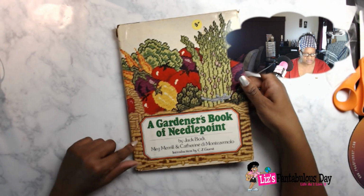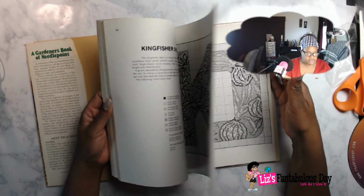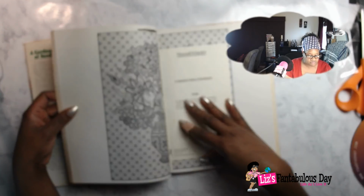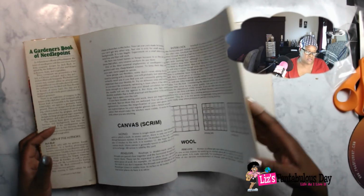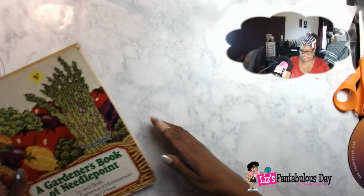So this says A Gardener's Book of Needlepoint, and I like the pictures in here, so I'm going to be using those also. So I have a really good stash of a variety of books now, so I can have lots of different pages within the journals. So I like that a lot. So that's a needlepoint book.